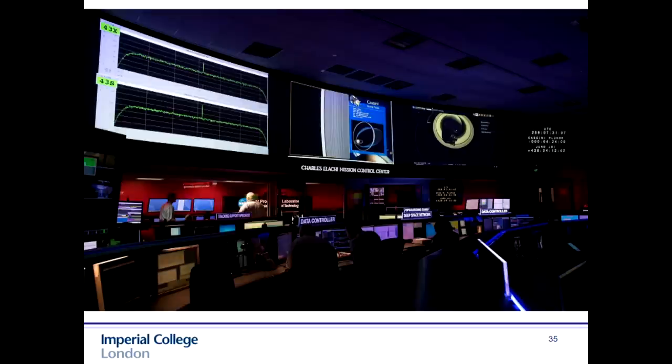But I think for me, the most poignant moment was, this is a view again from the same room, but in the top left here, you can see the connection to the spacecraft. There's something called the deep space network, which allows the spacecraft to talk to the Earth. There are lots of places on the Earth where you can actually talk to the spacecraft. And these are two different frequency bands. And as long as there was a spike in those two frequency bands, it was telling you that the spacecraft was talking to the Earth.